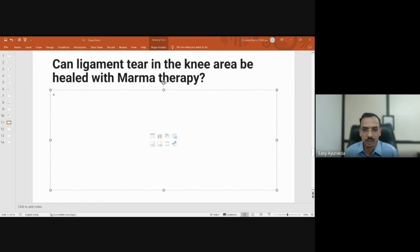But if it is just wear and tear, and if the patient has severe pain, or if there is stiffness, or if there is some blockage, in these conditions, marma therapy would come into the picture.